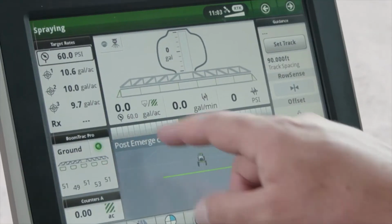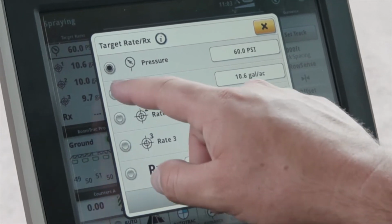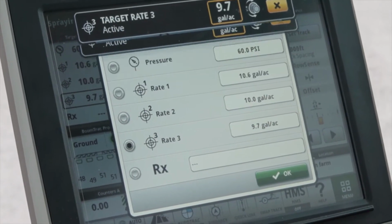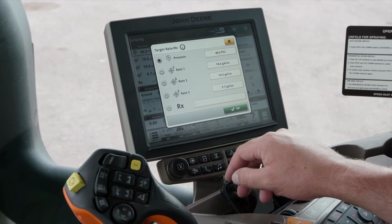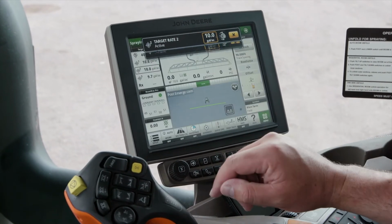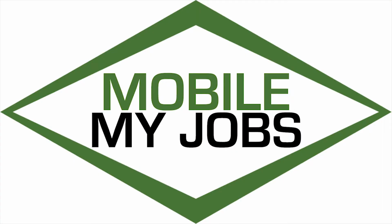On the top left corner of the screen, you can see the different rates that you apply. The Gen 4 is a great display to use in the field because if you see something, you can touch it. Here we've changed our standby pressure to 40 psi and our application to 10 gallons an acre for going through the field. So you can see it's real quick and easy to set up client, farm, and field, and set up the tank mix for what we're going to be applying.